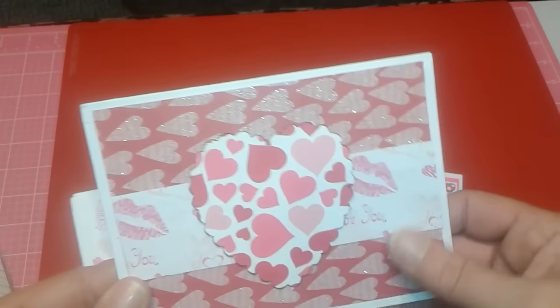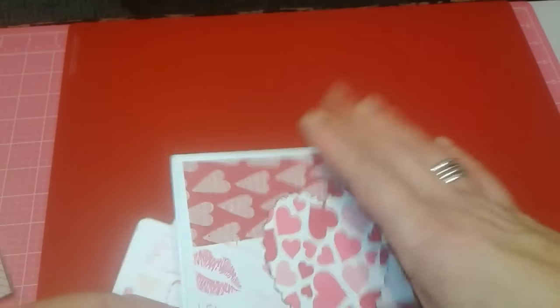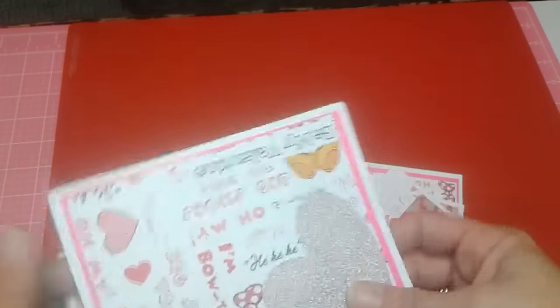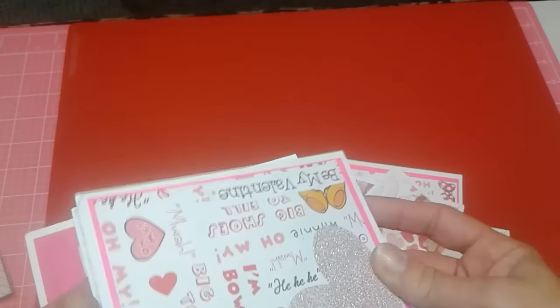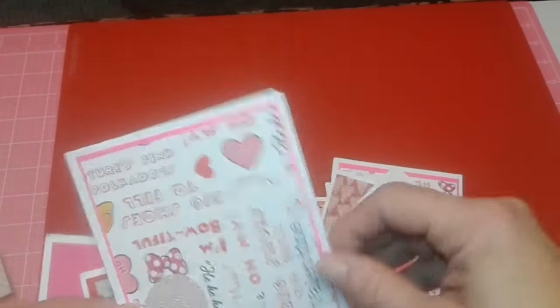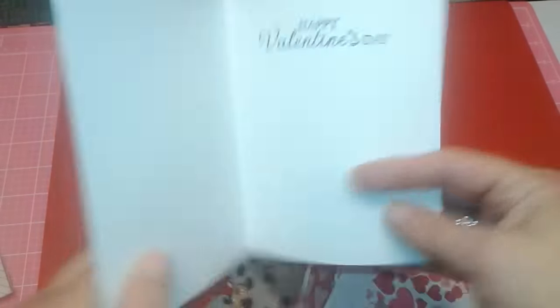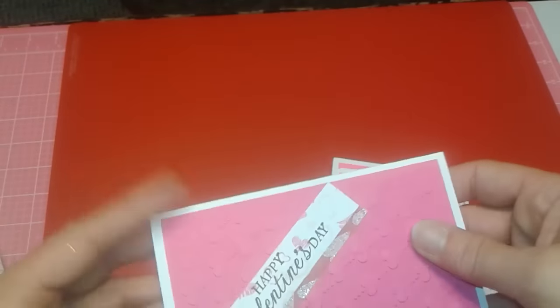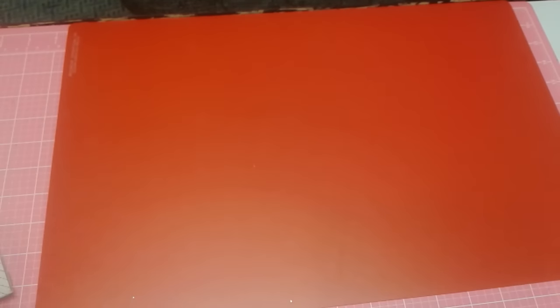You know, you can never go wrong with Disney, folks. Oh, that's really pretty, too. Those lips. These are cute. And a pretty Valentine's Day stamp, too. Happy Valentine's Day is a really nice stamp sentiment, and it's hard to find a really pretty one. Oh, let's see if I can get this. Sorry, I've got them upside down. Oh, I love these. Thank you so very much. These are adorable, Kathy. Thank you, thank you, thank you.